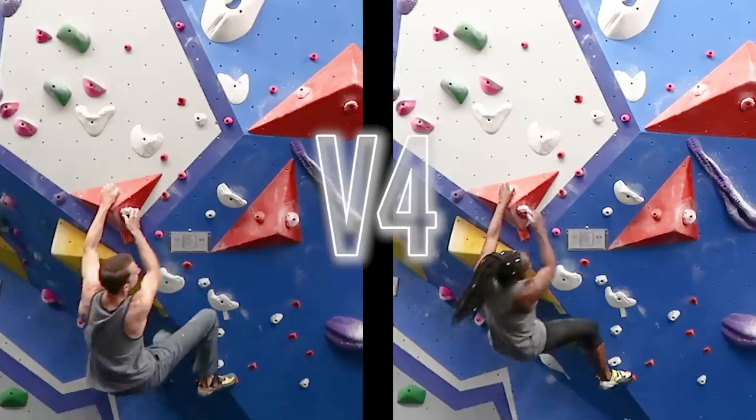Dynamic moves, I can static sometimes where she has to jump. The fact that you have to jump means that you're getting better about extensions, so you're reaching the most that you possibly can, but you don't necessarily have to jump for everything. And you don't jump very often. When I do, it usually means I'm skipping holds. Up next, V4.